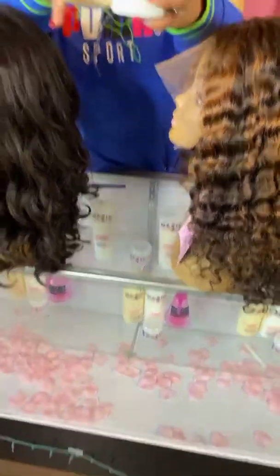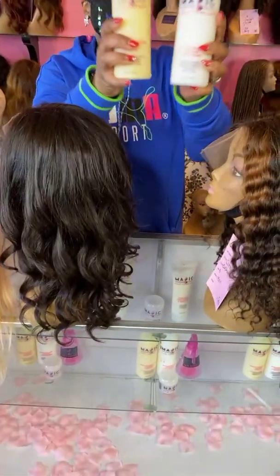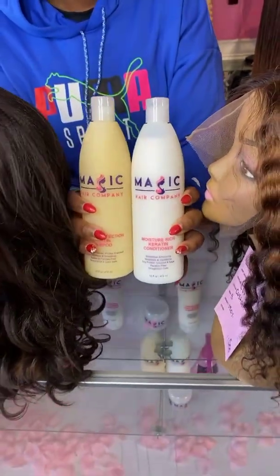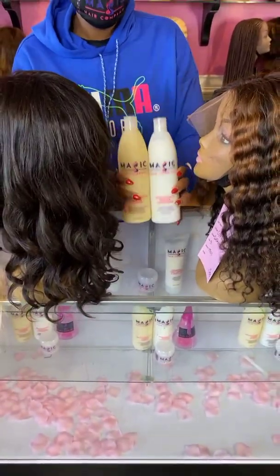Okay, so you need to maintain your wigs and extensions at home. Pick up our Keratin shampoo and conditioner. These are on our website and are available here in store.